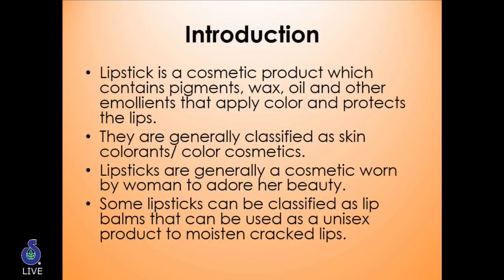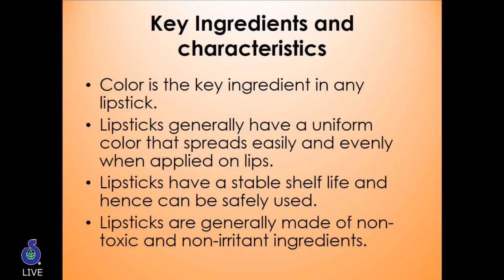These generally come as colorless lip balms, but you also have colored lip balms, which generally are used only by women. So now let us see what the key ingredients in lipsticks are and what the characteristics of a lipstick are. Color is the key ingredient in any lipstick. The basic reason that a woman wants to flaunt a lipstick is because of the color it gives to the lips. Lipsticks generally have a uniform color that spreads easily and evenly when applied on lips. They come in vibrant colors, and when we apply it on the lips, it gives a uniform color.